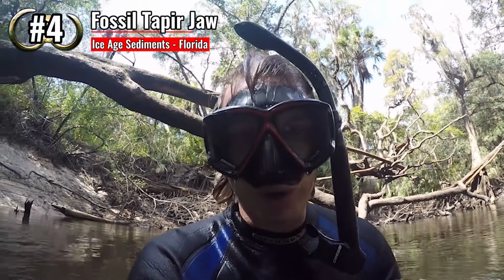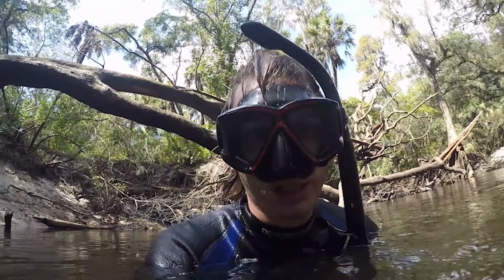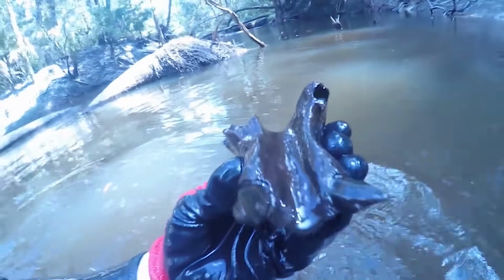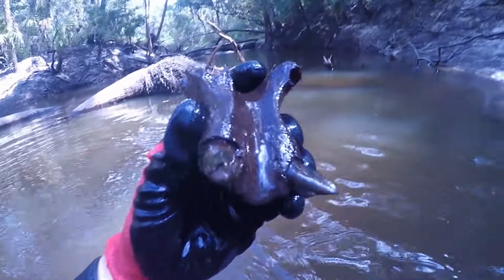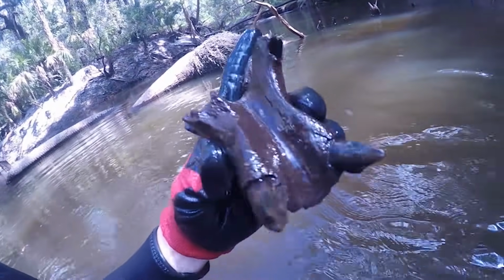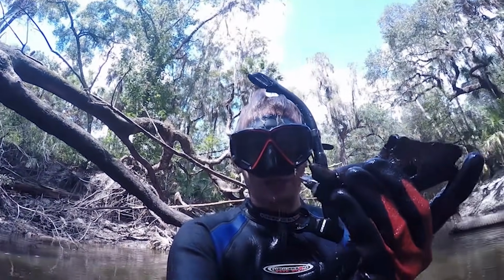Lots of good bone in the front of my tapir jaw. Woo! You gotta check this out. Yes, yes, yes! Both canines too. Oh my god, yes.